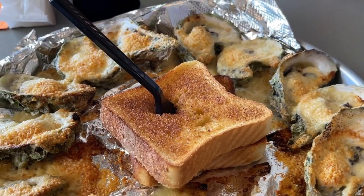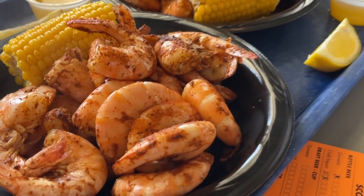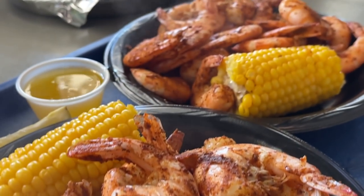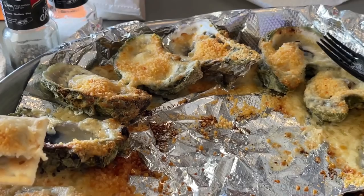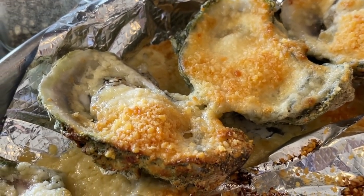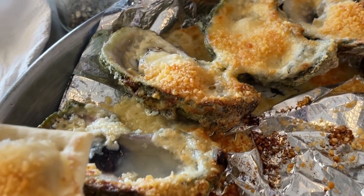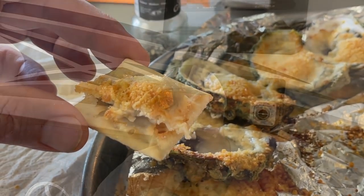Baked oysters. Some Oyster City beer and some steamed shrimp. Yeah. All right, so today we got the steamed oysters. These are loaded up with the Parmesan and the garlic and the butter, and they are delicious.